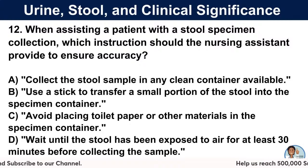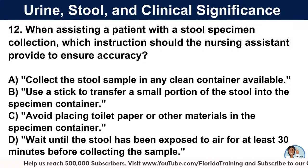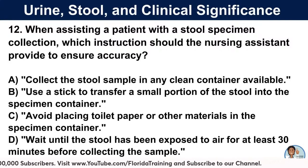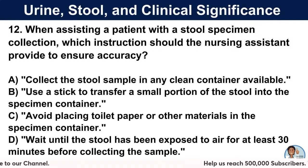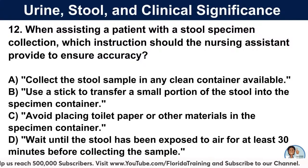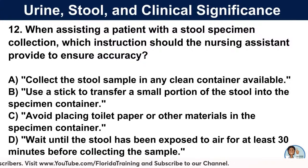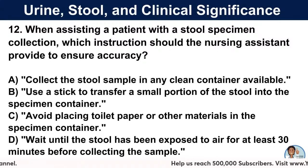Number 12, when assisting a patient with a stool specimen collection, which instruction should the nursing assistant provide to ensure accuracy? And let's read through these carefully. A, collect the stool sample in any clean container available. B, use a stick to transfer a small portion of the stool into the specimen container. C, avoid placing toilet paper or other materials in the specimen container. Or D, wait until the stool has been exposed to air for at least 30 minutes before collecting the specimen. Which of these will help to ensure accuracy?